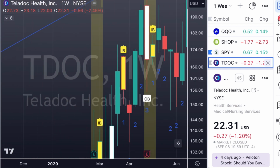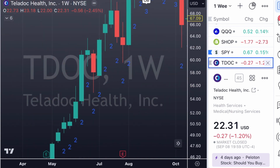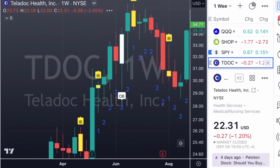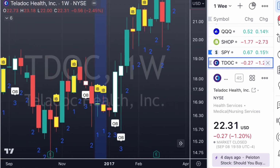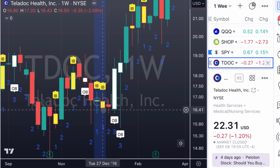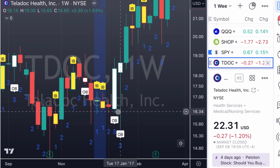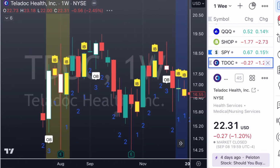Not often does a stock consolidate for 2 straight weeks. So this is how far back we're going. We're all the way back to December 2016 on this thing. And we triggered and we hit targets. Then it actually ran down a little bit more into the following week, and you should have left that trade with profit. That's what we're looking for.